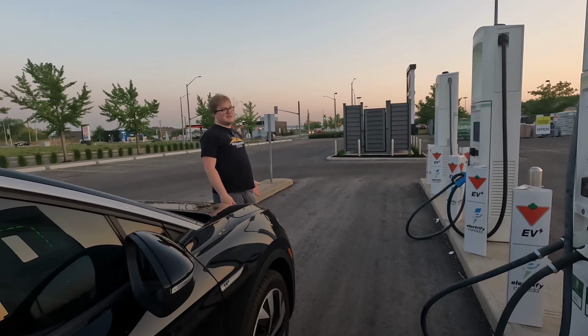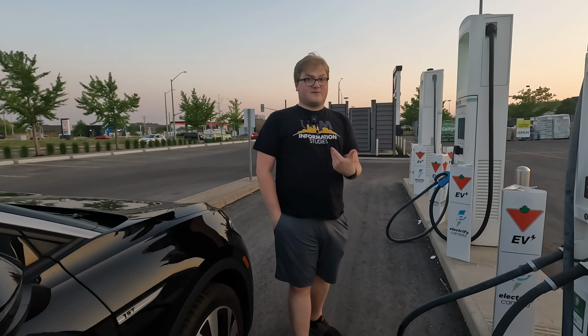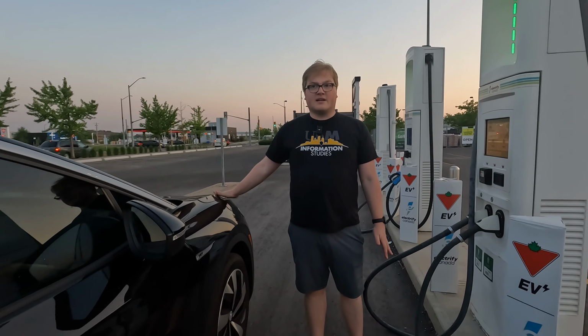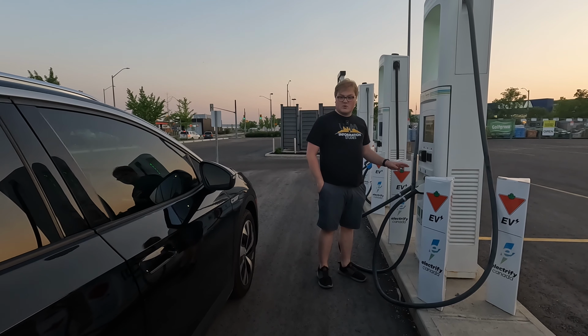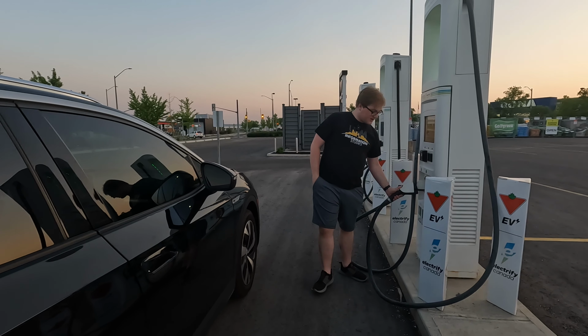One thing off the bat that's kind of interesting about these stations, even though we have the Electrify America app, the Volkswagen ID.4 comes with 3 years of free charging on Electrify America, but that does not include Electrify Canada, from what I understand. So I might need to pull the car in a little bit more. We'll see if this cable reaches. So let's do our good old plug-in first.